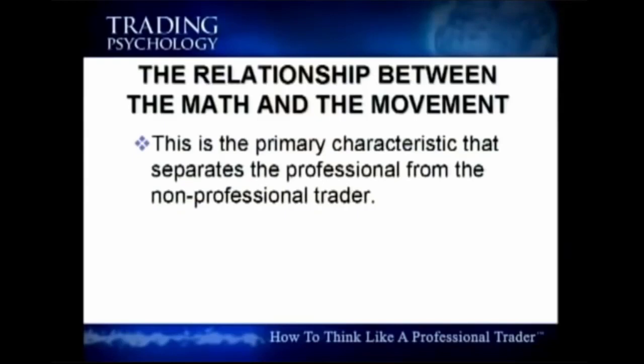Now, your mathematical pattern, okay, you happen to get a buy signal, ends up to be a big winning trade. You think it's because a couple of lines crossed, no matter what it is, whether it's stochastics or whatever, it doesn't really matter. It had absolutely nothing to do with the reality of why the prices moved. Nothing. This is the primary characteristic that separates the professional from everyone else.